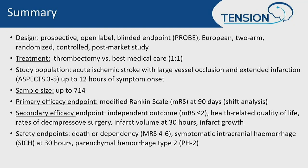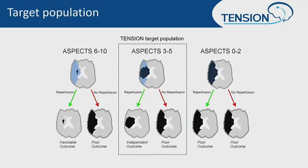It's a prospective randomized study that randomizes thrombectomy versus best medical care in patients with an ASPECT score on non-enhanced CT or DWI of 3 to 5 within 12 hours of symptom onset. Up to 700 patients. We were very conservative with our efficacy estimate, with typical secondary efficacy endpoints and safety endpoints. And again, you have seen this picture already. The target is not to have patients with a good clinical outcome. This is probably too ambitious, but we want to have an independent outcome. We didn't include ASPECT 0 to 2, unlike other studies, because we felt that there was too little therapy effect.